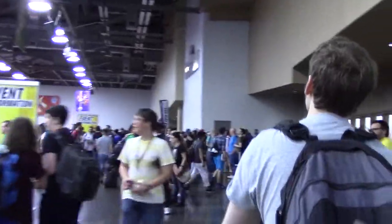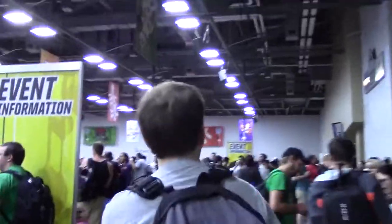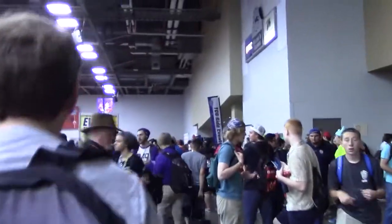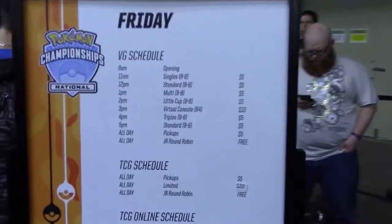It does say TCG side events again over here. So this is the actual registration area up ahead. Not sure why they're so far apart. You'd think they'd be a little bit closer, but I guess it's just the way things worked out. All right, if you take a look over here, they have a schedule for the side events. They go pretty much all day.